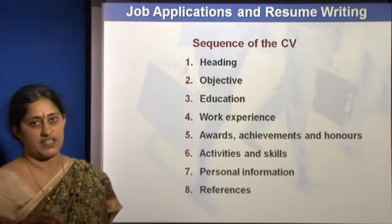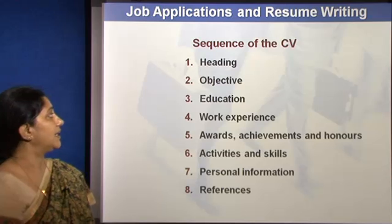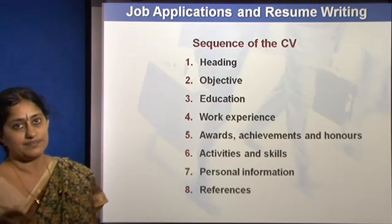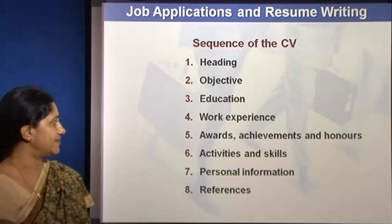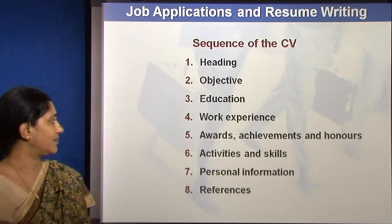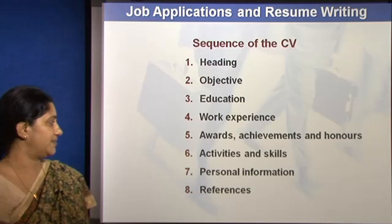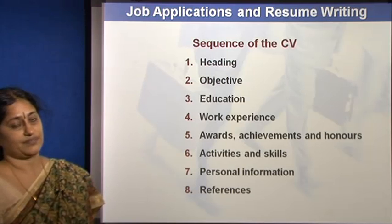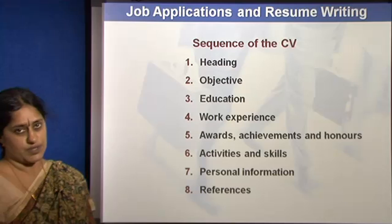What should be the sequence of the CV? The CV will have a heading. It will have an objective, saying this is what I want to become. Then education, work experience, awards, achievements and honors, activities and skills, extracurricular achievements if any, personal information and references. Some also put personal information at the beginning, that's okay, but this is a nice sequence to follow.